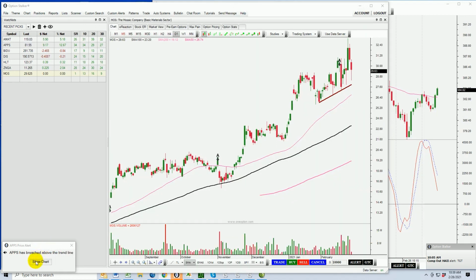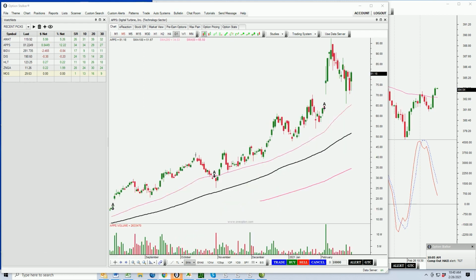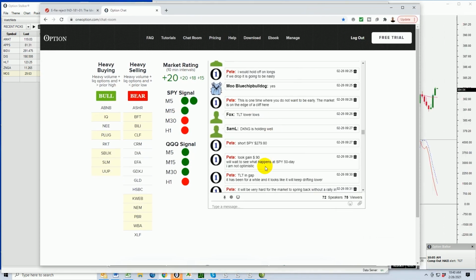Remember that alert line I dropped showing us a bullish flag formation? Well, there's my alert already. Right now, it just went through it. I need to get to my chat room because I want to show you. Took a 90-cent gain here. I was short the S&P 500. You can check the timestamp on it. This is 9:27, less than an hour into the open.